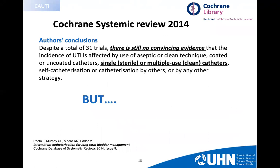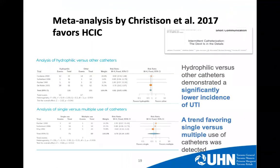Now, this is very interesting. In 2014, the Cochrane Review actually did a study trying to do this meta-analysis. And they came up with the following conclusion, that despite a total of 31 trials, there's still no convincing evidence that the incidence of UTI is affected by either aseptic or clean, or coated or uncoated, or sterile or multiple use. And so they kind of left it open.